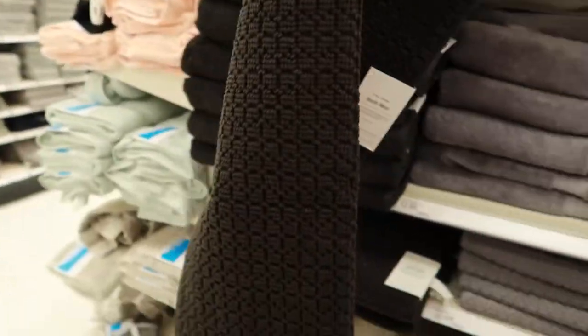I found this really cute black bath rug. And the one we have right now is kind of crap and you can't close the door over it. So I might get this one. Just like a nice, simple one. I like the pattern.